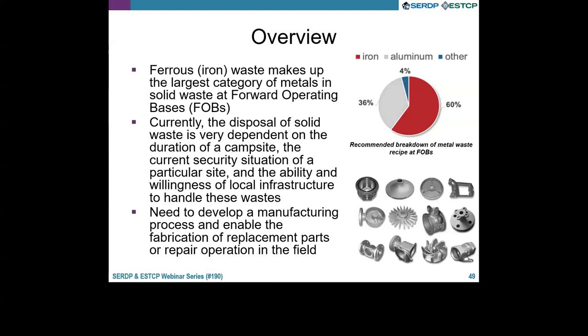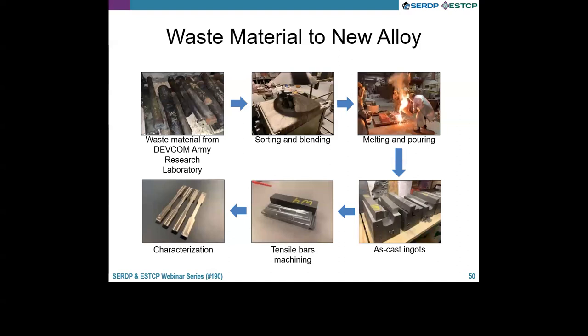So in this process, 3D printing of polymers and casting of metals has been integrated into a mobile foundry design to enable the agile manufacturing. So the key words are mobile foundry, the design, and agile manufacturing. Now, you can see here in this visual what I've just talked about, starting with waste material, sorting, blending, melting it, making it into an ingot, tensile bars, characterization.